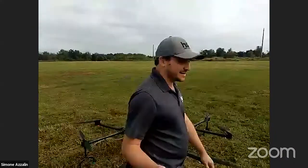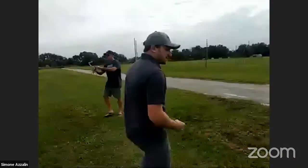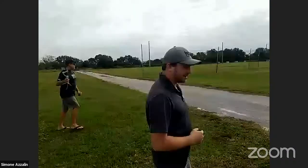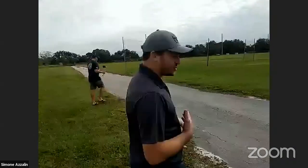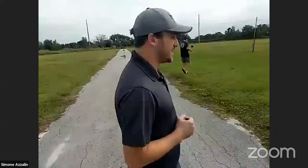Right. All right, let's move back to our ground station. We got our ground station computer set up on this table over here, and I'm actually going to switch over to our screen share so you guys can see exactly how I set up our mission. Let's take a walk.